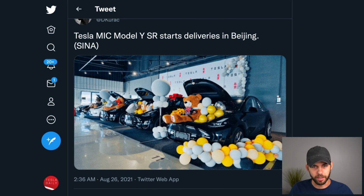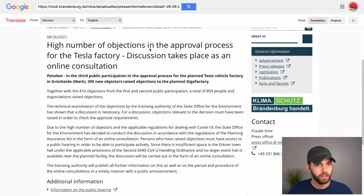So this is what Tesla originally communicated as the timeline for the standard range Model Y. So it looks like the production there has been on track. They originally said August. And yeah, we're at the tail end, but nice to see those initial deliveries starting. All right, next topic here.